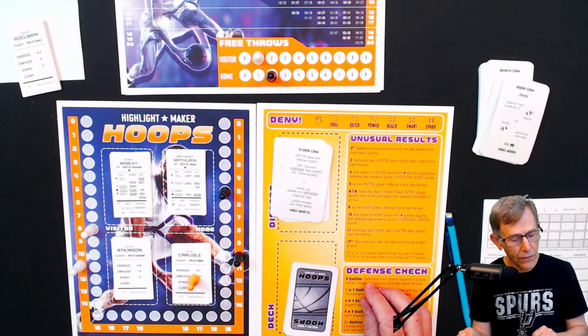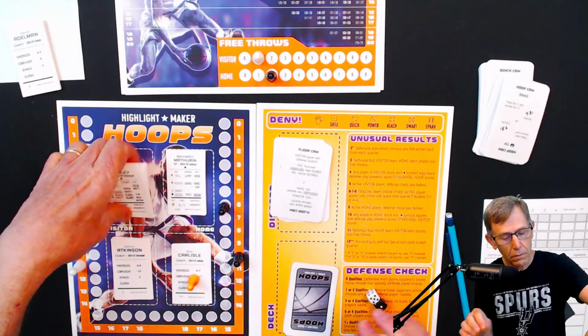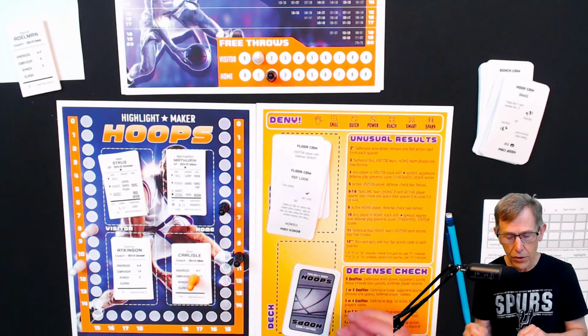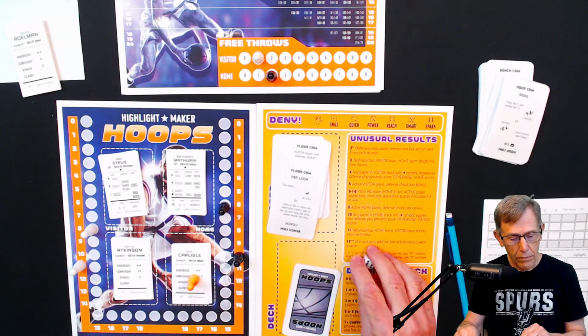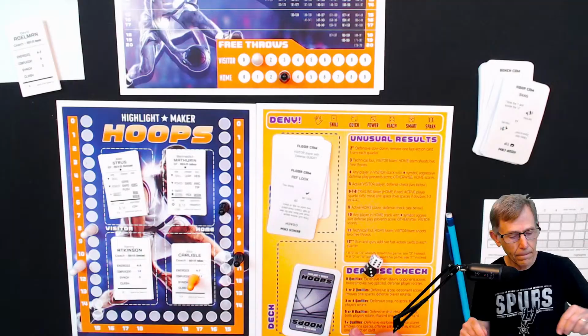We're checking Mobley for defense quick. Doesn't have it. So Matherin's going to score on him. It's the first negative play that he's had all game. And another ref look. 2 shots for Matherin. Makes the first. Misses the second. Those missed free throws can really hurt you in this game.